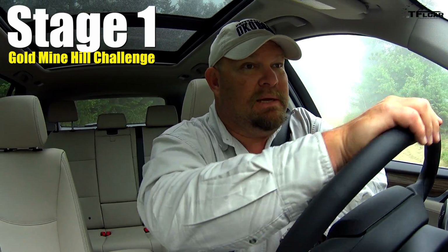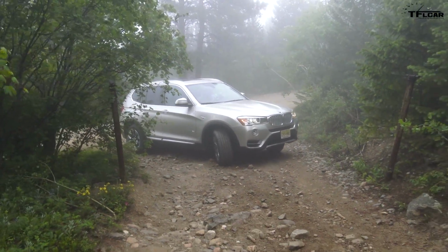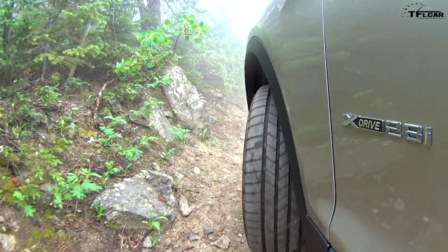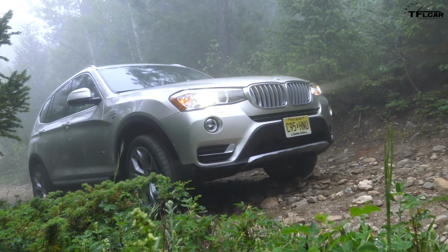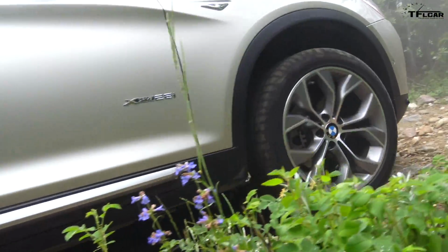I admit I'm a bit of a BMW fan. I like a lot of the cars they build. Of course, I'm not going to compare this car to the Toyota. The only thing that I'm comparing is the all-wheel drive systems. And there is one unexpected little nugget with this car: 8 inches of ground clearance. That's actually really good. It's useful on this trail, especially when we go around the corner.